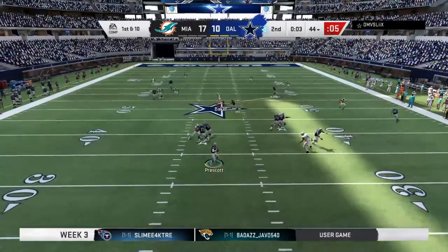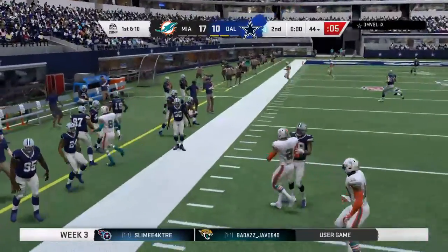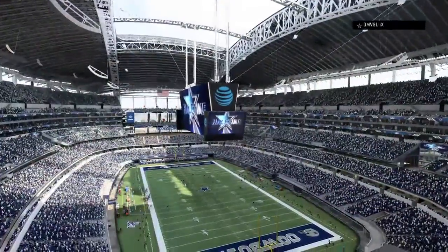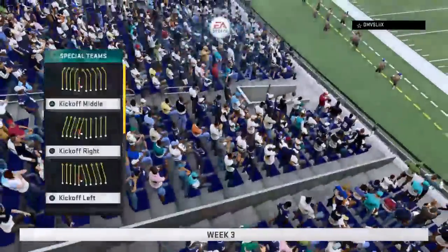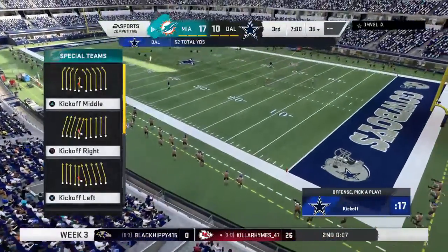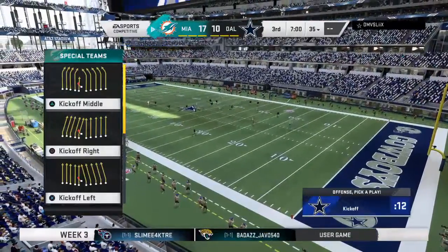Final play of the half, Prescott. And there is Amari Cooper, his first catch. And he's able to take it across midfield before going out of bounds. So we have reached halftime with a touchdown. That's the difference on the scoreboard. As we'll get you over to Orlando, where standing by is Jonathan Coachman. He has our EA Sports halftime report.